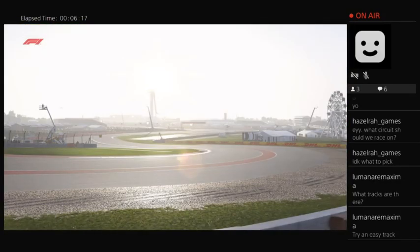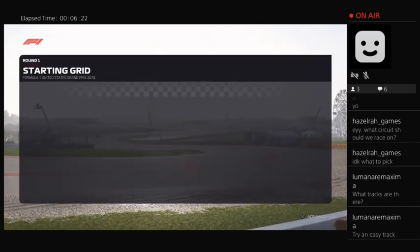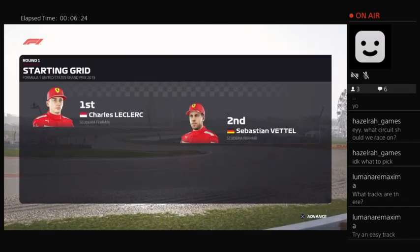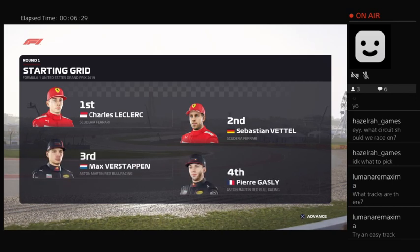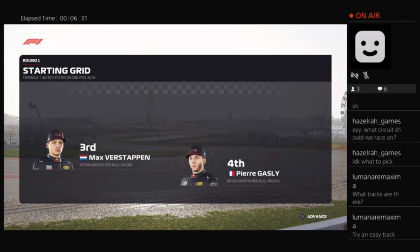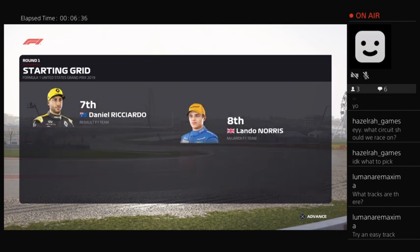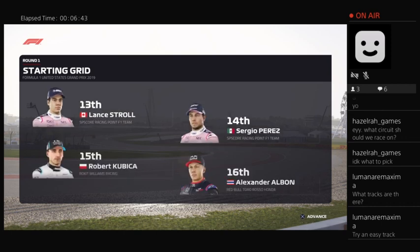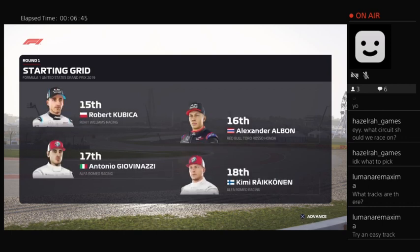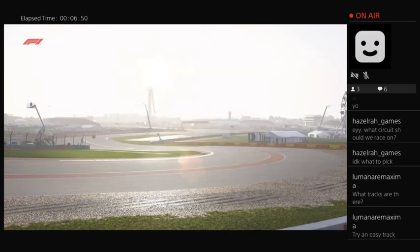With the race minutes away from starting, here's what today's grid rundown looks like. A fantastic effort from Charles Leclerc yesterday puts him on pole, and starting alongside in P2 is Sebastian Vettel. Considering the rest of the grid, we have Verstappen, Gasly, Valtteri Bottas, and Hamilton, Ricciardo, Norris, Hülkenberg, and Roman Grosjean, Sainz, Magnussen, Lance Stroll and Perez, Kubica, Albon, Antonio Giovinazzi and Kimi Raikkonen, Kvyat and George Russell ends our grid lineup. And now it's time to head down to the track.